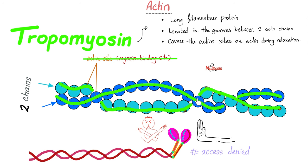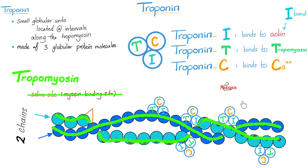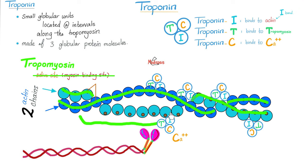When tropomyosin is hiding the active site, contraction will not happen. But when calcium comes and binds to troponin C, troponin T is going to take the tropomyosin, remove it, and then the active site on the actin is exposed. Myosin is going to extend the cross bridge and pull the actin inwards. After you attach this one and pull it, you get the next one, pull it, another cycle, another cycle, another cycle, until the muscle shortens. All of this happens in milliseconds.